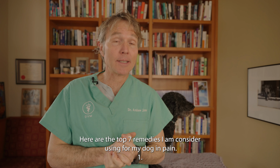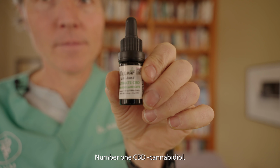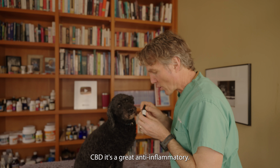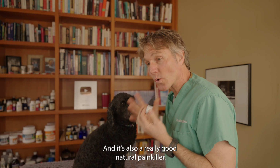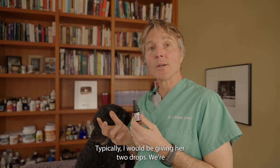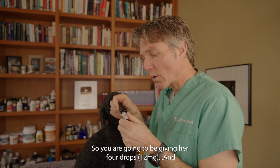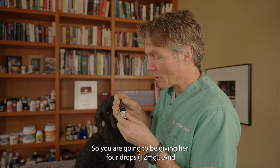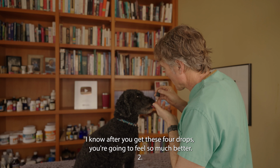Here are the top remedies I'm going to be considering using. You should too. Number one, CBD, cannabidiol. CBD, it's a great anti-inflammatory, virtually no side effects. And it's also a really good natural painkiller. Tula weighs 20 pounds. Typically, I would be giving her 2 drops. We're looking at a dose of 3 milligrams per 10 pounds of body weight twice a day. We're going to double that. So you are going to be getting 4 drops, little poodle. And I know after you get these 4 drops, you are going to feel so much better.